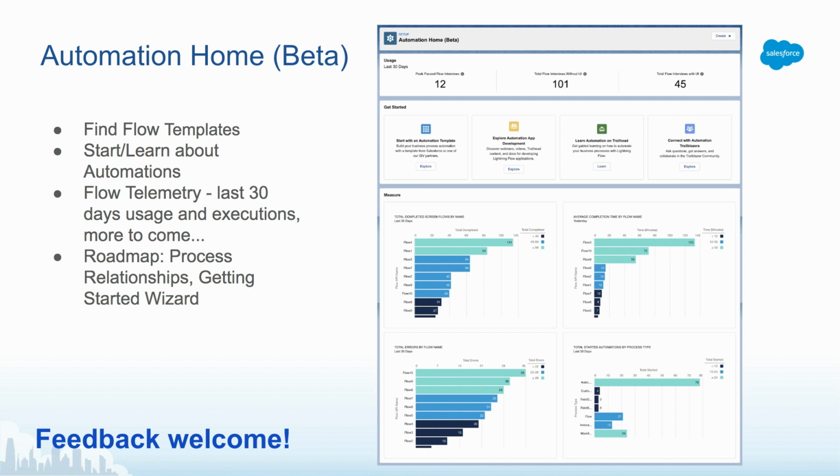And then we'll also have information around executions by process type. A few of you who have used Flow for a while do realize there are different process types we have, and now you can understand what the usage looks like between the different process types. So a lot of great stuff here in our Automation Home.